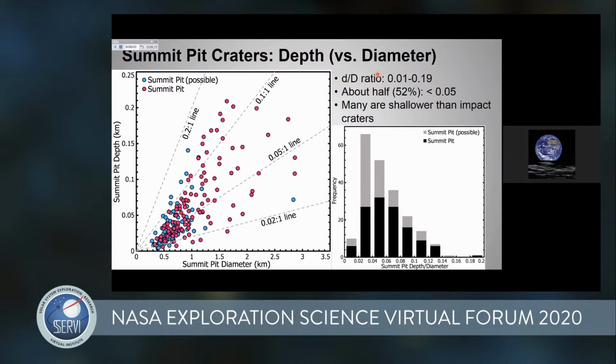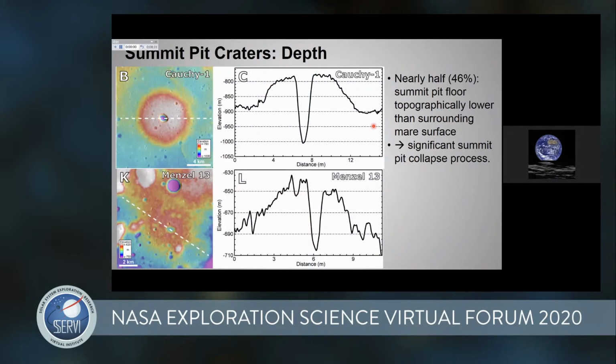And we also calculate their depths, and we find that their depth over diameter ratio has a wide range, and nearly half are shallower than impact craters on the Moon. Another interesting finding is that nearly half of summit pit craters have their floor topographically lower than the surrounding mare. This cannot be determined from image data only, and suggests a significant summit pit collapse process during the formation of the summit pit crater.